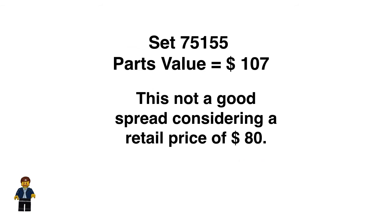Parts value on the set is $107, and this is not a good spread. We have a retail price of $80. We want $160. Splitting the difference between 80 and 160 puts you around, what, 120-ish, somewhere around there. And we're just too far short of that, so another red flag flying up. So far, the high price per piece count worries me. And now this one, it's 2 red flags so far.